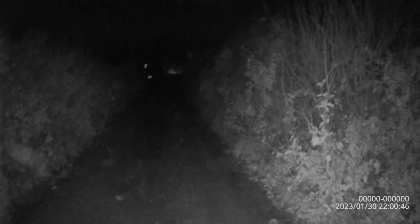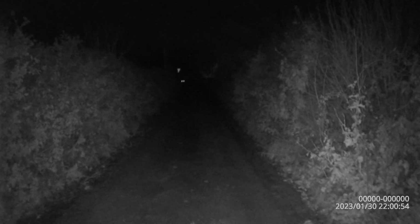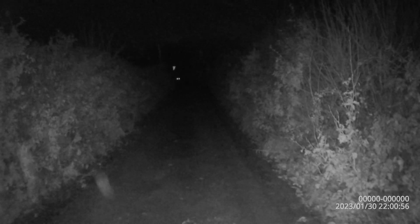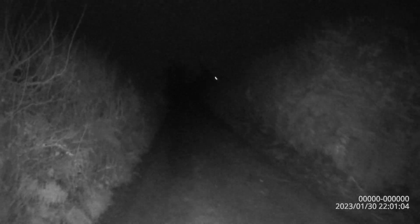Just prepping before we get too close, because it is next to a very busy road, a well-known part of Cornwall. So yeah, should be good, folks. Anyway, let's get cracking, shall we? So, got a little bit of light.